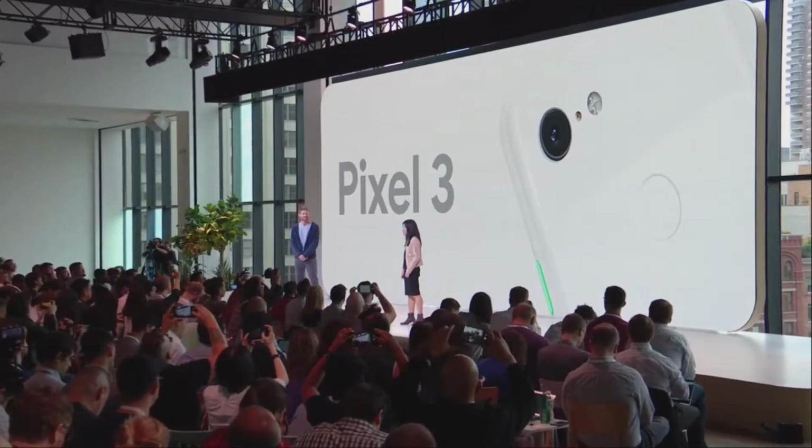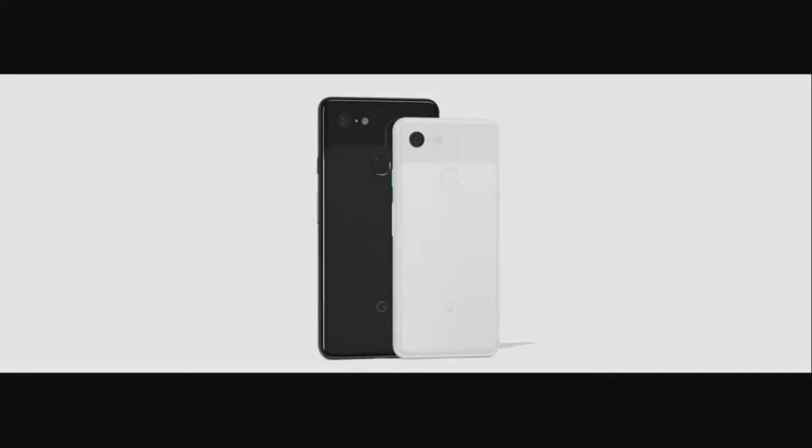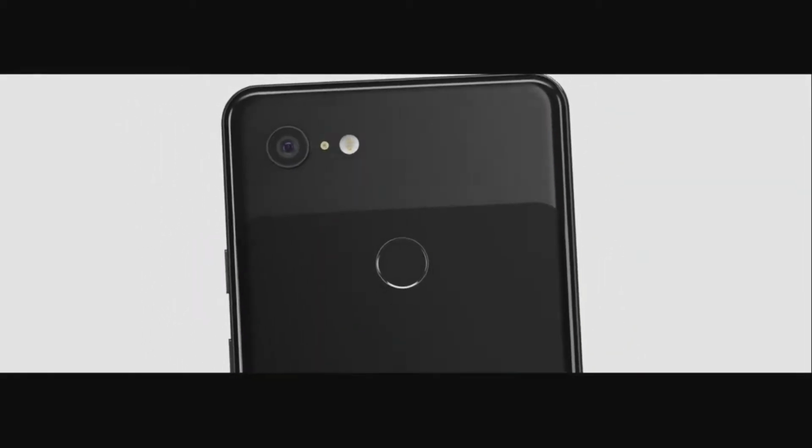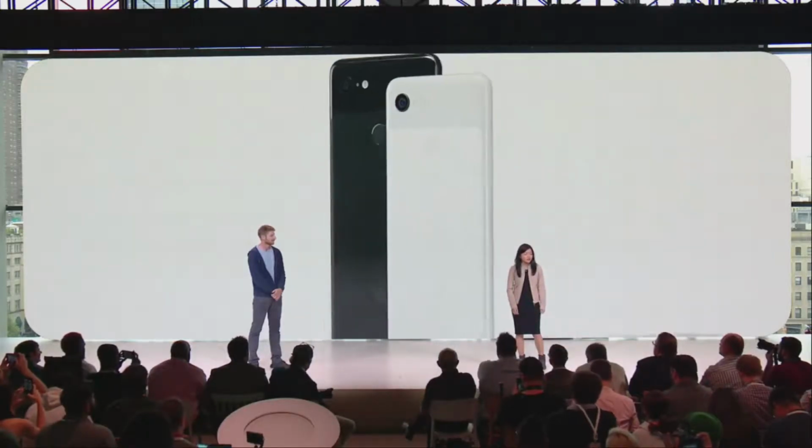Anyway, with that out of the way, let me first talk about the Google Pixel 3. Just so you know, I'm not going to give you detailed specs about the phone. It's obviously going to be the fastest Pixel ever. I'm going to concentrate on the most useful features that they talked about. So here's what I like.